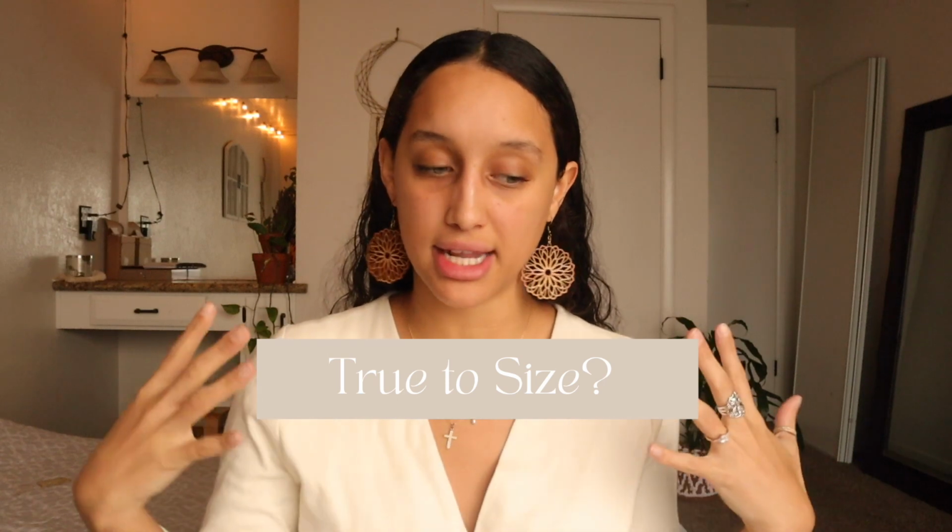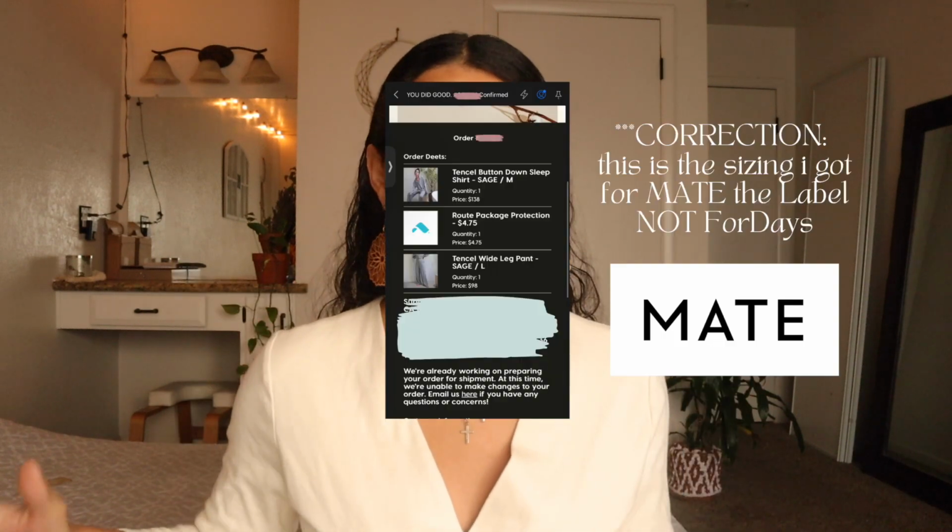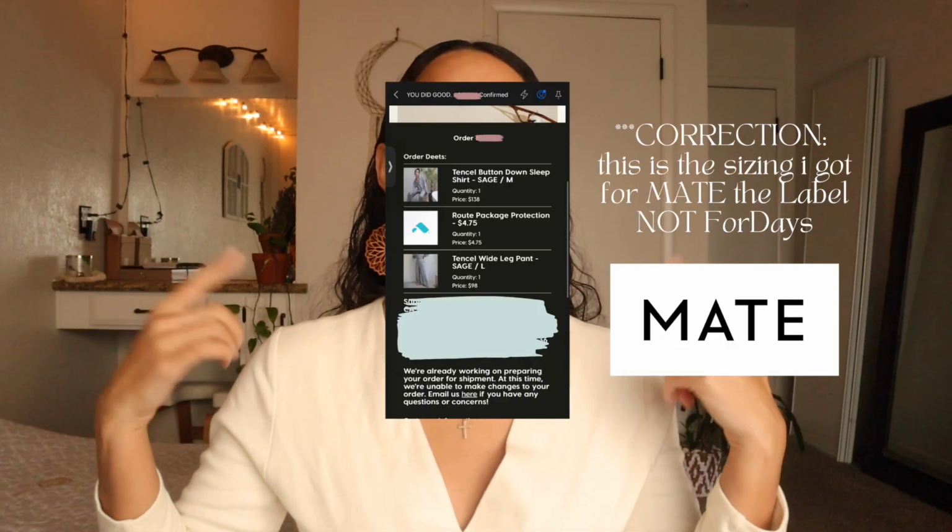Now for number two, I wanted to go over true to size. How well does the actual piece fit the body? So just to let you guys know, I'm 5'9" and 140 pounds. I like to have my clothes a little bit on the looser side because I assume when I wash them they're going to shrink. So I ordered a large in the 4 Days pants and I ordered a medium in the pajama top.